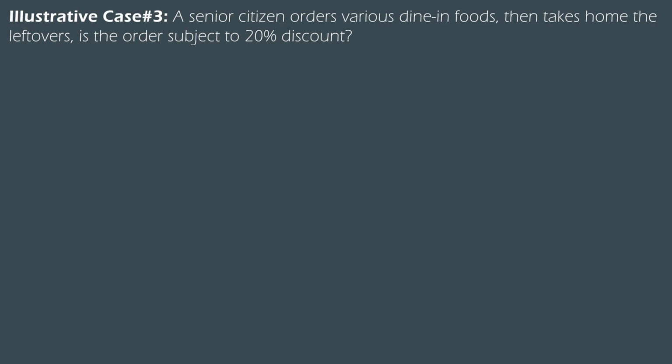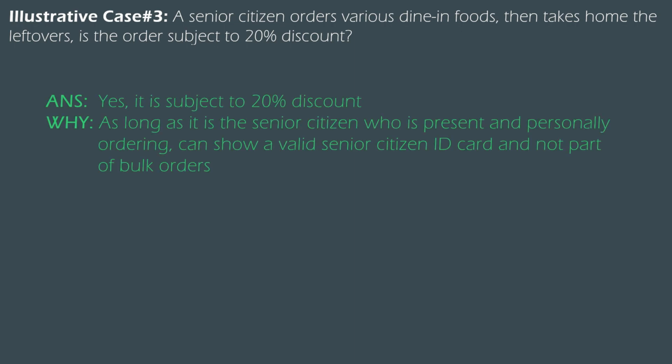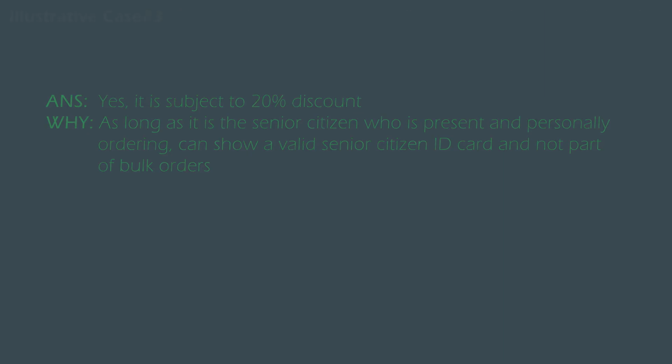Is the order subject to 20% discount? The answer is yes, the senior citizen can avail the discount. Note that the 20% discount applies to dine-in, take-out, and take-home orders as long as it is the senior citizen who is present and personally ordering and can show a valid senior citizen ID card. Also, if such transaction is not part of bulk orders. According to the BIR, bulk orders are within the context of pre-contracted or pre-arranged group meals or packages, and hence, not entitled to 20% discount and VAT exemption.